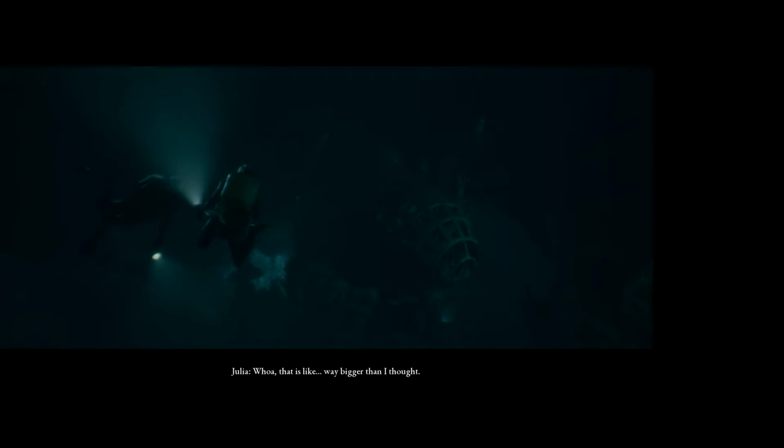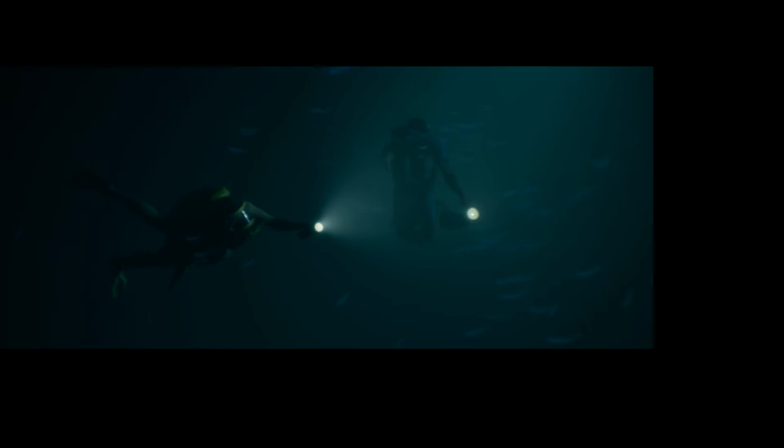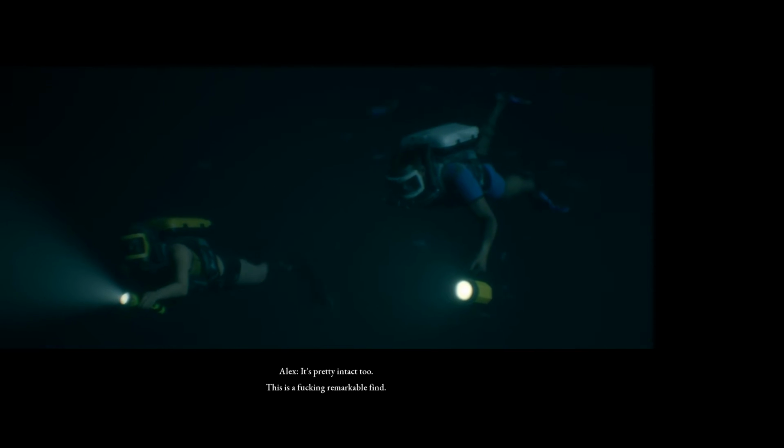There. That shape. That's gotta be it. Whoa. That is, like, way bigger than I thought. Damn. It's pretty intact, too. This is a fucking remarkable find. Let's swim around a little and find a way in.